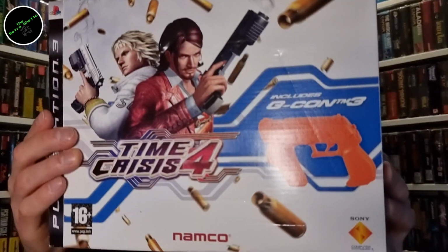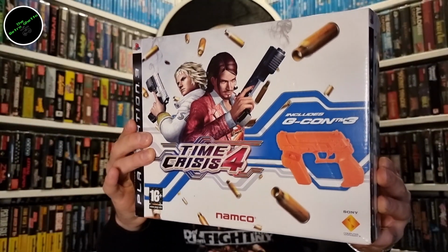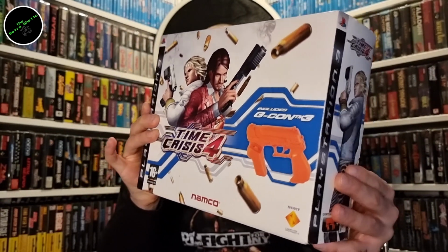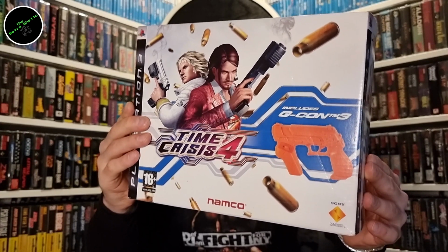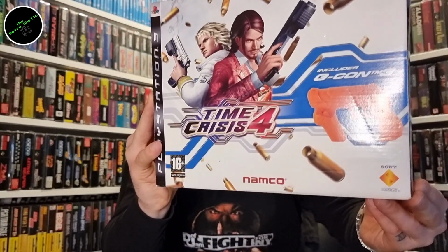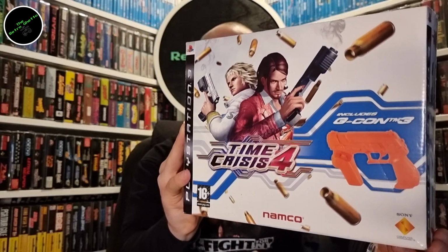But yeah, once I saw this, I knew I had to have it, and that was Time Crisis 4 on the PlayStation 3, and as you can see, I managed to get it in really nice condition. The odd mark on the box, but generally really nice. This came with a massive Game Station sticker on it, but I managed to get the Mrs.' hairdryer on it. Clearly I don't need a hairdryer. And I managed to get it off, and yeah, it's in really nice condition.